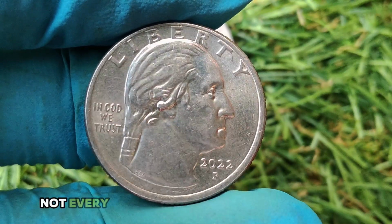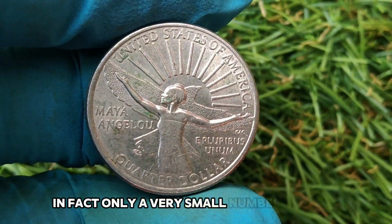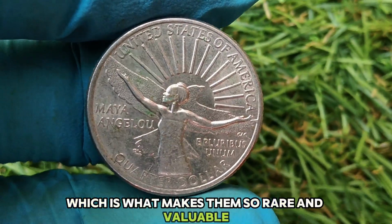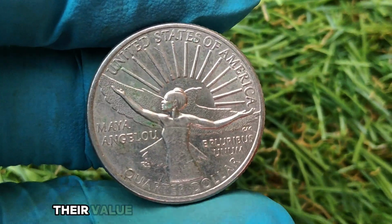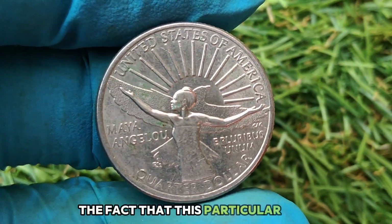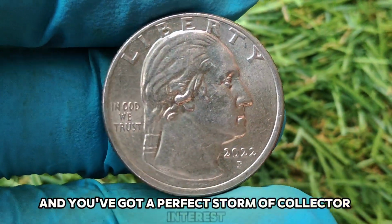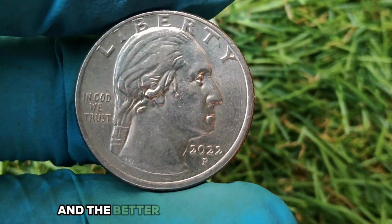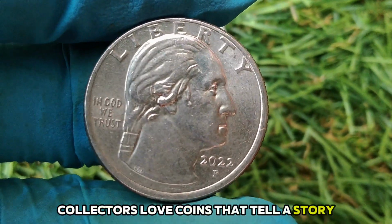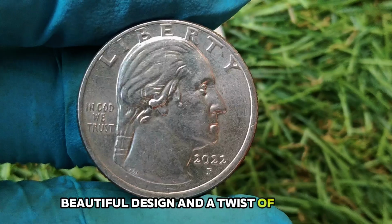Of course, not every 2022 Maya Angelou quarter has this error. In fact, only a very small number of them were released before the mistake was caught, which is what makes them so rare and valuable. That's the thing about error coins, their value is tied directly to how unique and scarce they are. Add to that the fact that this particular coin honors someone as beloved as Maya Angelou, and you've got a perfect storm of collector interest. The more eye-catching the error, and the better the condition of the coin, the more it's worth. Collectors love coins that tell a story, and this one has it all. Historical significance, beautiful design, and a twist of minting mystery.